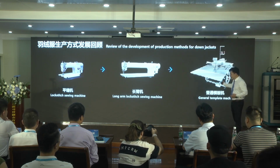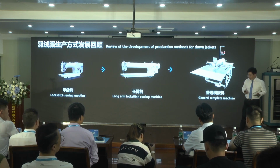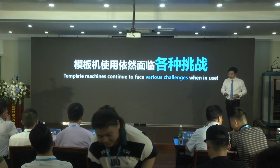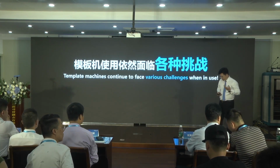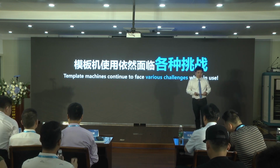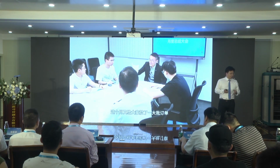JEC has sold more than 50,000 template machines on the market since 2015. The picture on the right is the F6 template machine, launched in 2015. Although 8 years have passed, it is still active in the production line. Under the personalization and fashion transformation of down jackets, although template machine technology is becoming more and more mature, there are still various challenges during usage.